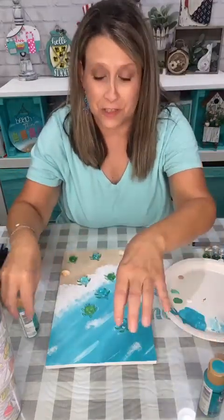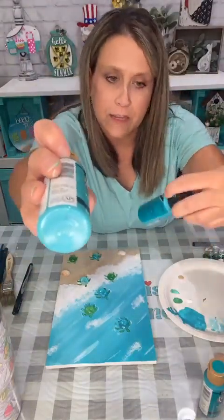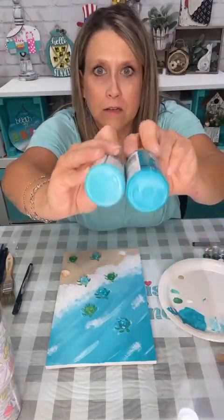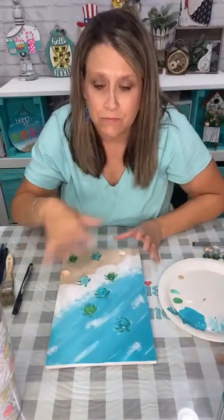But any color you do your water is going to be fine. This is Laguna, and it's a little bit lighter. So this is Island Green, and that's Laguna, but it's just a shade lighter. Whatever color you want to do would be totally fine.